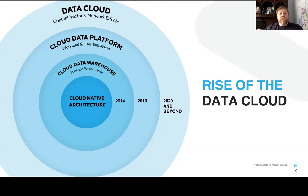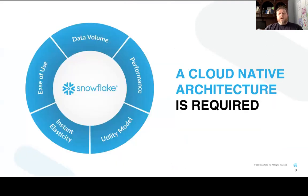Then we come up with this real key piece, this modern day version, which is what they're calling the data cloud, for content vector and network effects. Essentially, this is where we now have the ability to scale cheaply within these companies to the size of the data we need. We can leverage public, non-private shared spaces. We can look at how we can add services on top of that. We're going to get into that as we go here today.